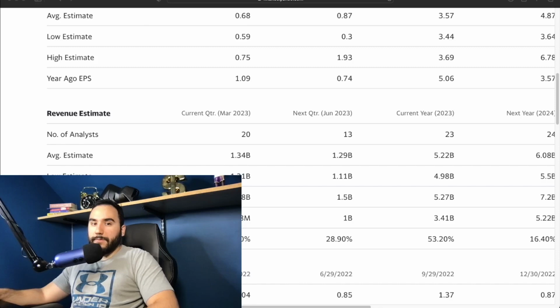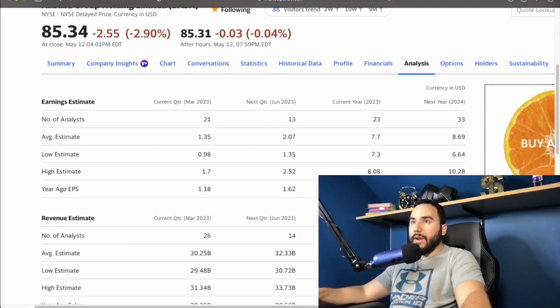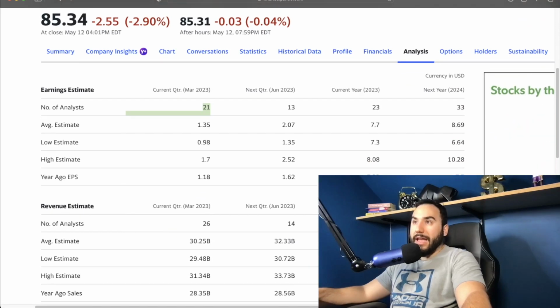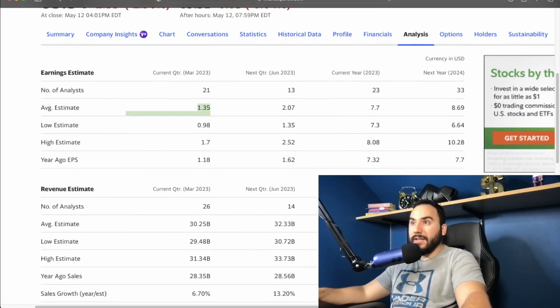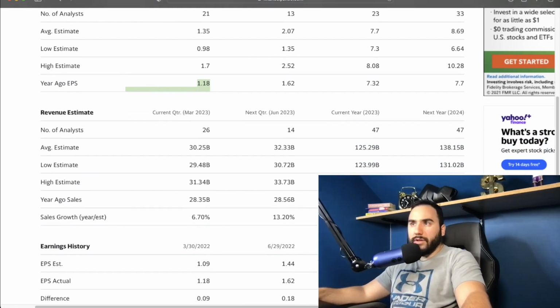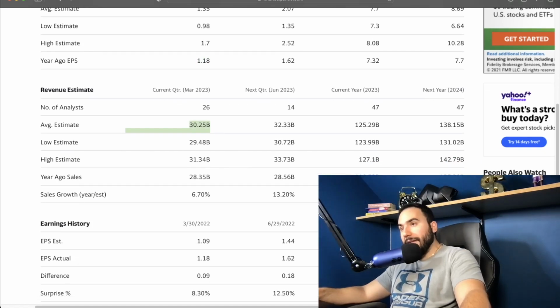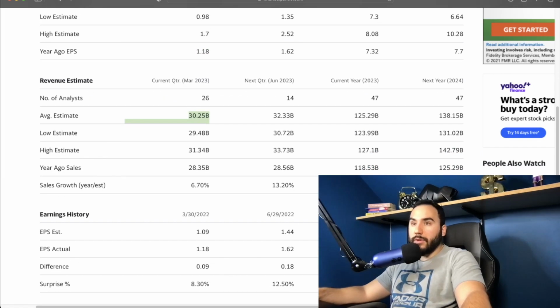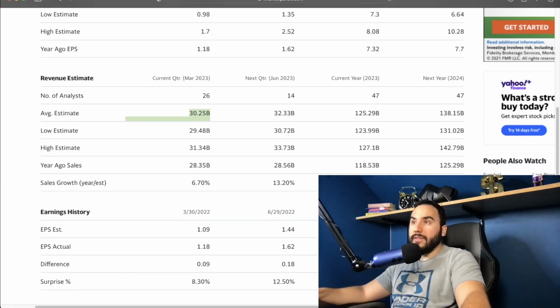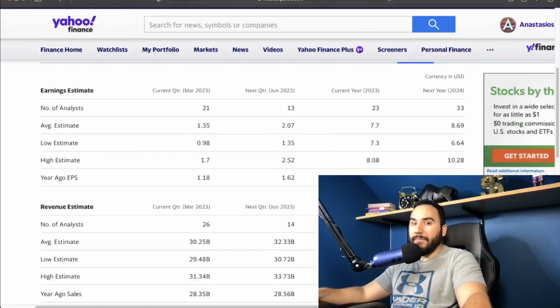If I pull up Safari, let me do this quickly, guys. We can see here, based on 21 analysts, they're looking to do EPS on average of $1.35. A year ago, they did $1.18. On the sales side of things, on average, they're looking to do $30.25 billion revenue compared to about $28.35 billion a year ago, with sales growth being about 6.7%. Not too bad there for Alibaba. Of course, not what it once was, but it's still growing a little bit, 6.7% year over year.